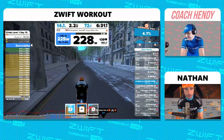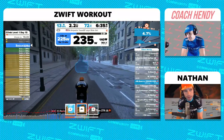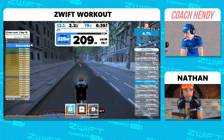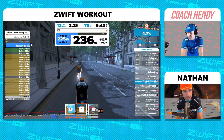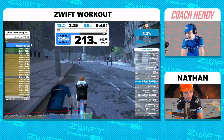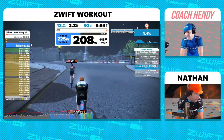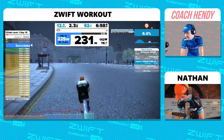So we were here for a while prior to this warm up, and I didn't actually jump on the bike until right before we started getting going here. And it looks like a nice warm up is built into the workout, so you can just jump right on and get it going right away. Yeah, it's a pretty basic warm up. There's nothing special to it.